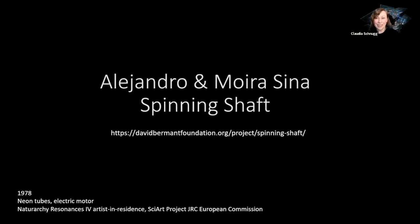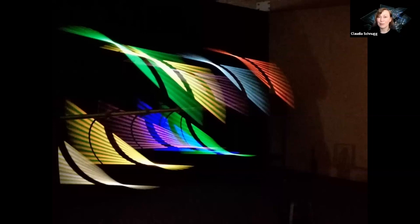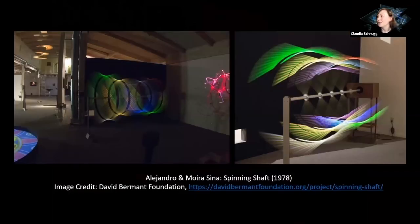From that, I want to go to the third piece that I mentioned at the beginning from the collection, Alejandro and Moya Sina's Spinning Shaft. This piece I really wanted to show because it is a very, very impressive kinetic light sculpture. Here, a photograph that I took in 2017 with my not so good mobile phone back then. Here a few more images, impressions from the webpage from the Bermant Foundation.